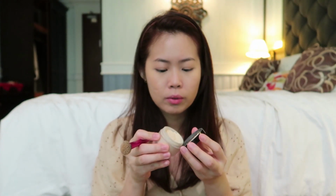Okay, I am done with my powder. This is the difficult part. 1, 2, 3. Wasted. It's like my money being poofed away. Next, I'll go in with an eyeshadow primer. I'll just put this much. Warm it up. Put it on my eyelids and also the leftover on my eyebrows.